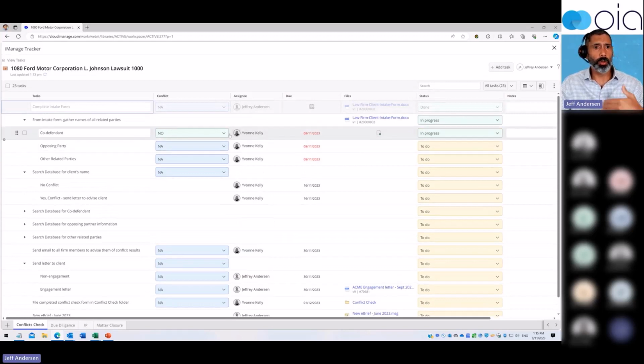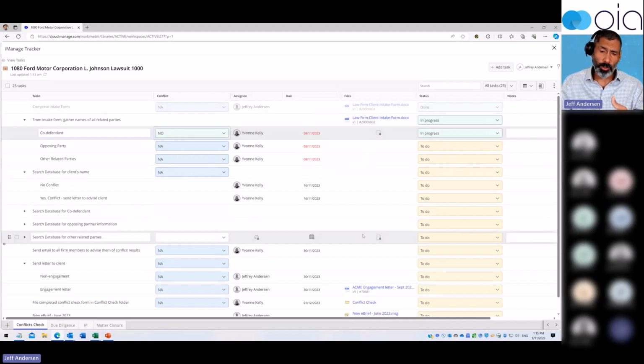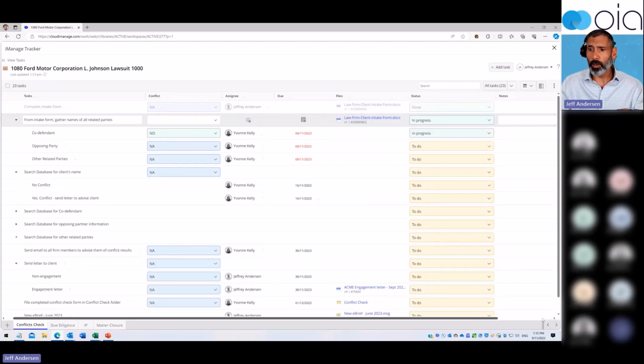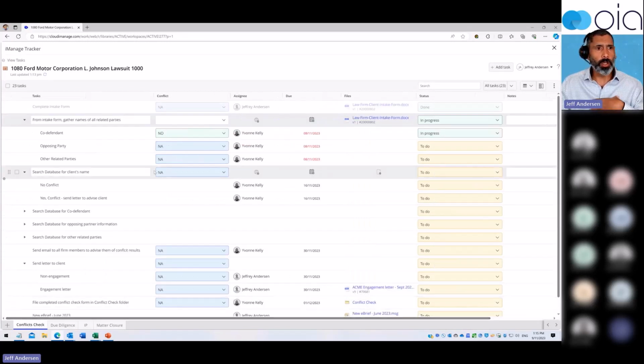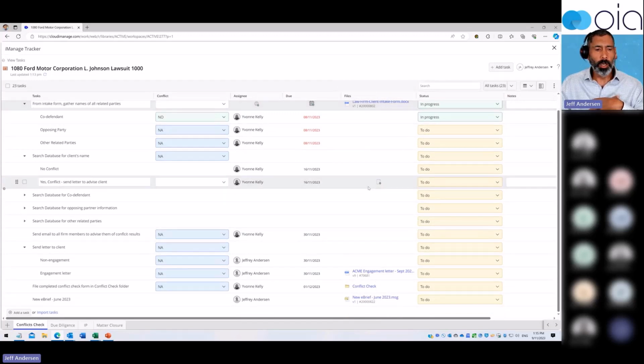Each of those tasks has got custom metadata, like does that have a conflict, yes, no, or not applicable. It's got an assignee for that particular task with a due date. We can have files, either documents, emails, or folders, which are saved in iManage Work, can be linked to individual tasks as well. And we've got our default status metadata field here, which can be changed as well. And we've added a notes field to this. So in this example, we've got a few sort of custom fields. We've got some documents which have been linked directly from iManage Work.